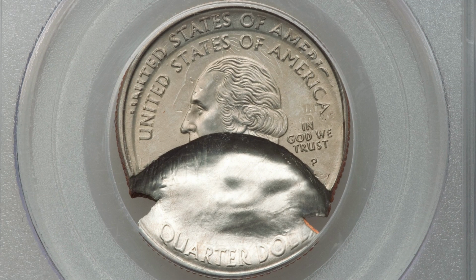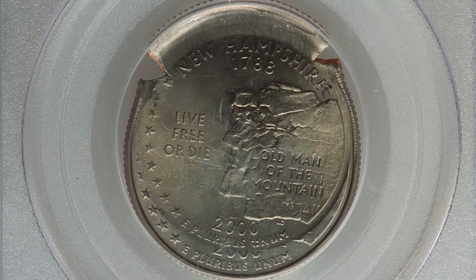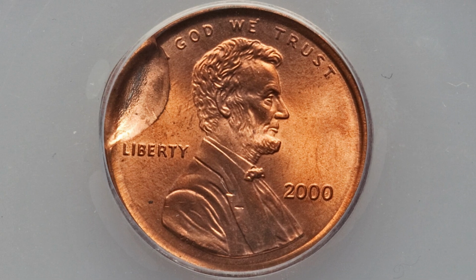Now here's a couple different errors taking place on the New Hampshire State quarter. This coin here has been double struck, which we can very visibly see here, and it has that large indent there on the obverse of the coin. This coin ended up selling for over $310. Moving right along to another penny here from the year 2000.